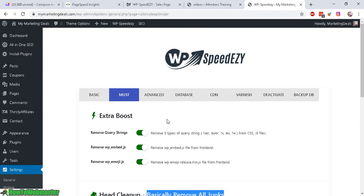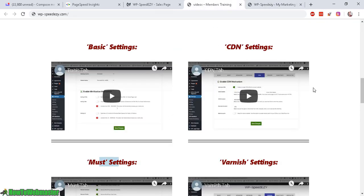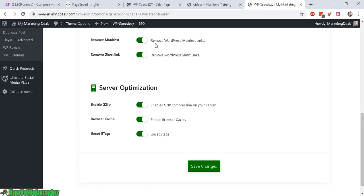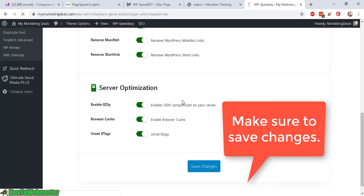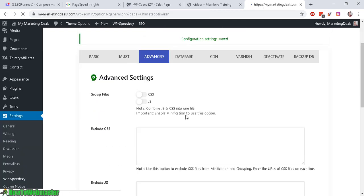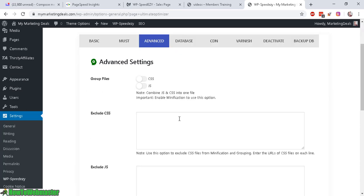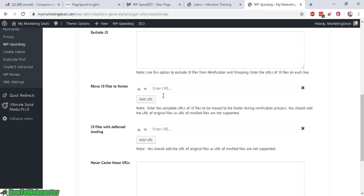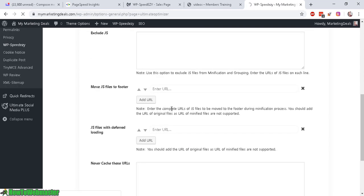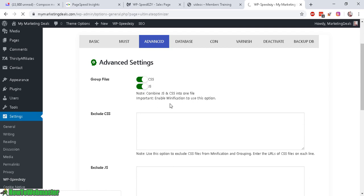And again, they have more in-depth video tutorial trainings for all the settings here if you want to go and find out more. So let's do advanced. Sure, let's enable these and save. Okay, next, database.